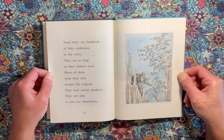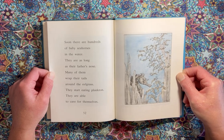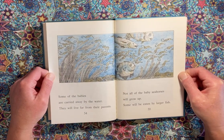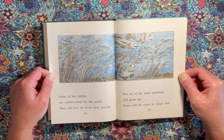They are as long as their father's nose. Many of them wrap their tails around the eelgrass. They start eating plankton. They are able to care for themselves. Some of the babies are carried away by the water. They will live far from their parents. Not all of the baby seahorses will grow up. Some will be eaten by larger fish.